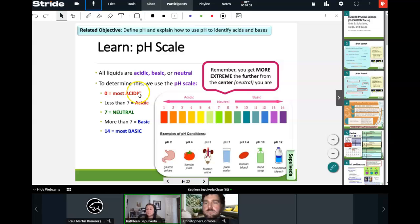So 0 is the most acidic thing in the world. That is dangerous. Well, look at what examples you have. Gastric juices, what's in our stomach that breaks down the food, is a pH of 2. So if 0 is the most acidic in the world, then being a 2 in our gastric juices, well, that's pretty intense, right?